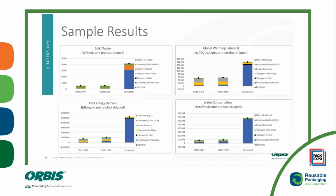that if you're really looking into the nitty-gritty details, we do have a chance to do other greenhouse gas emissions. So as you can see, it breaks out the results into the different sectors of the packaging life cycle. So the production, the end of life, the return, the production, all of that, and then gets it to an end total. So as you can see, you have a chance to do a reusable versus a reusable, which is that Orbis HDPE part. So you could do a reusable tote versus reusable tote, maybe change up the recycled content, and then also compare it to a corrugated or single-use solution.